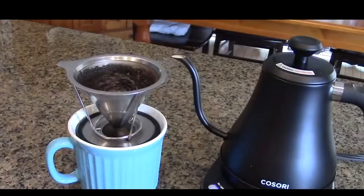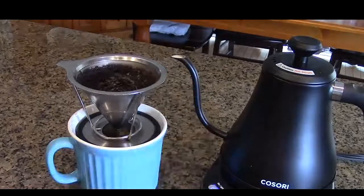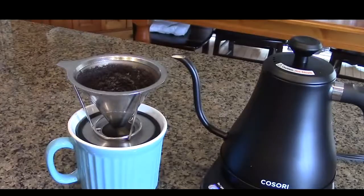So, what do I think about the Cosori electric gooseneck kettle, model C0108-NK? I love this. I'm going to start using this and replace the other ones that I have, because this is just so much easier to use, and I just love that spigot. As you see, it's very functional. So I'm going to give this product a full 5-star rating.